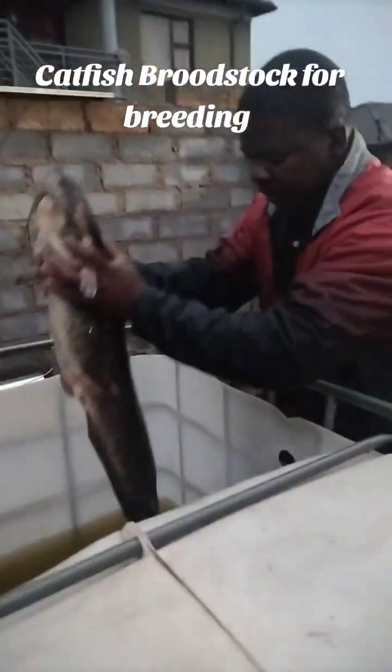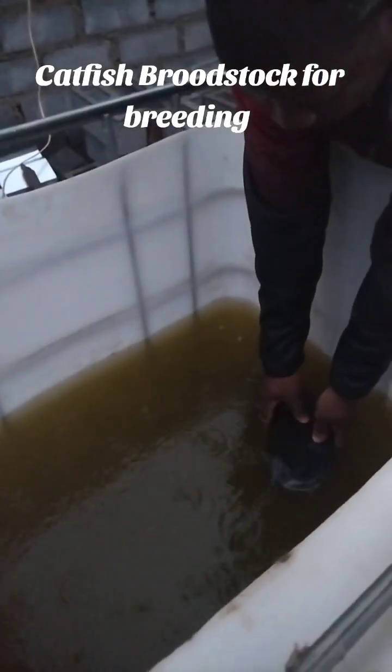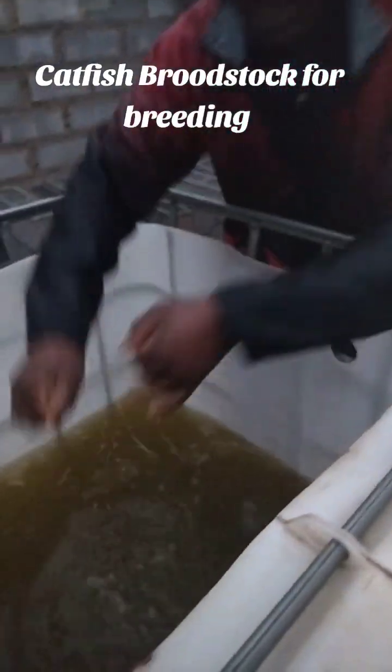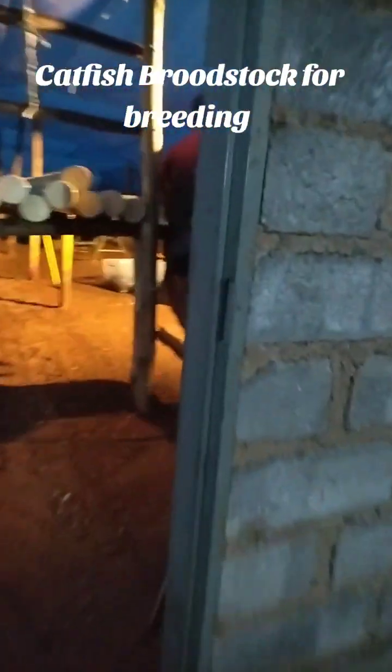Then we're gonna put them into the quarantine tank. Here's our tank. When I put this baby in here, then voila. Nice. That's your new home, girl. That's your new home. Then we want to do this process over and over.